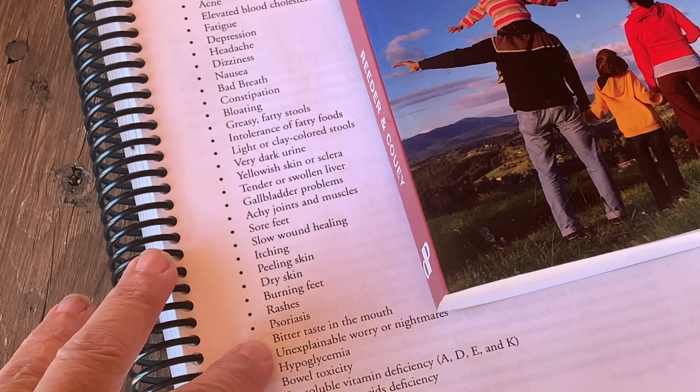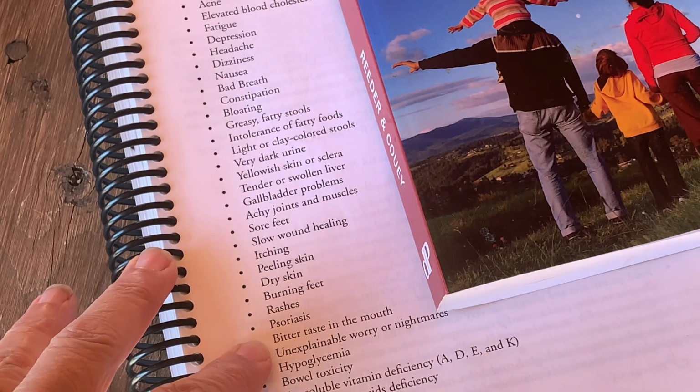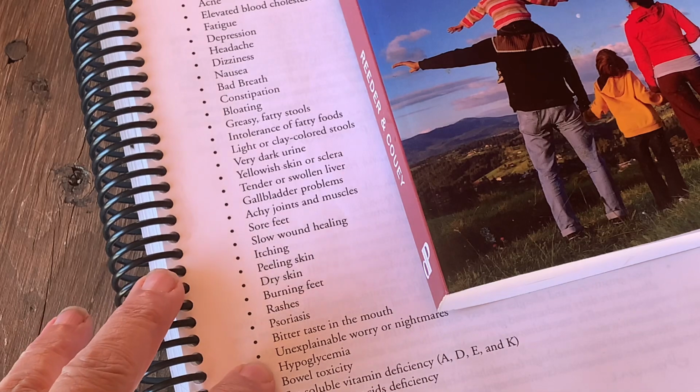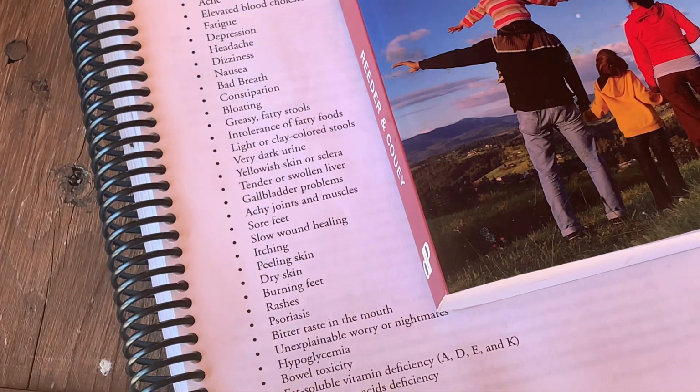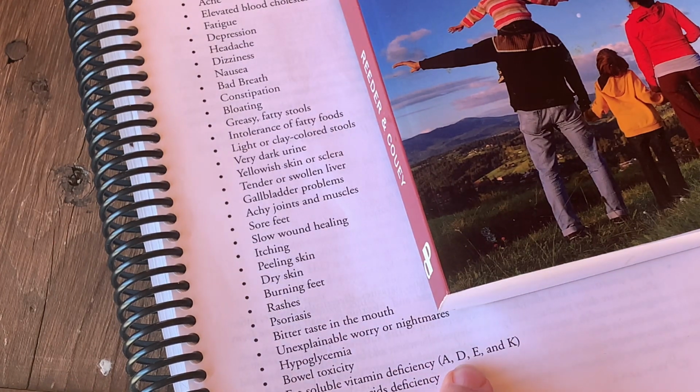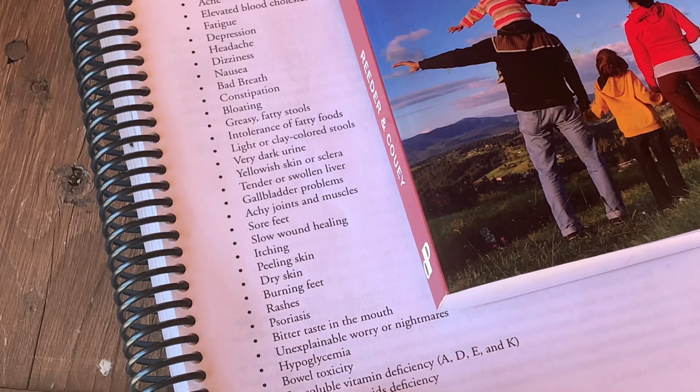Now this is not a chemo metallic mouth, this is just a bitter taste. Unexplainable worry or nightmares, hypoglycemia, bowel toxicity, which just means you have a very toxic bowel, or you aren't able to get your vitamin D level up the way it is. It's staying down in the 20s and it's just not able to go up higher. We have a liver issue.